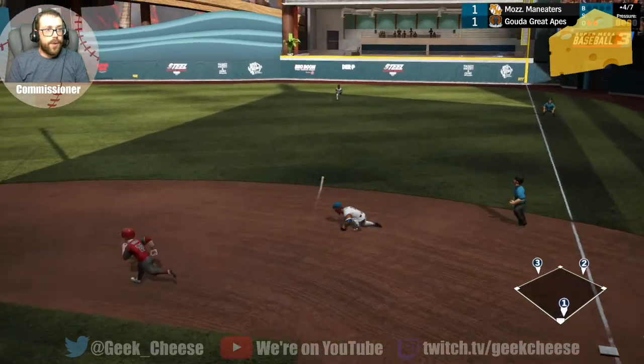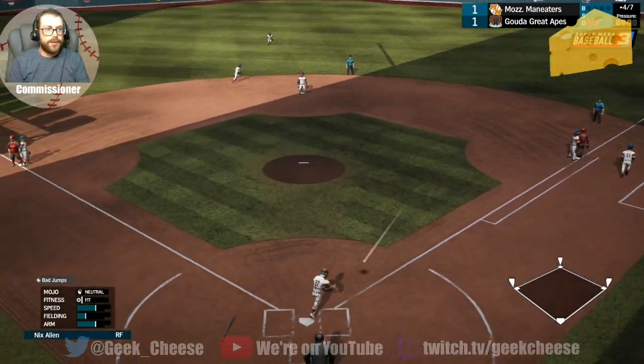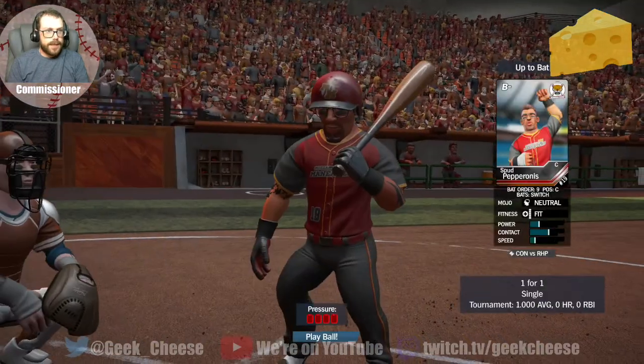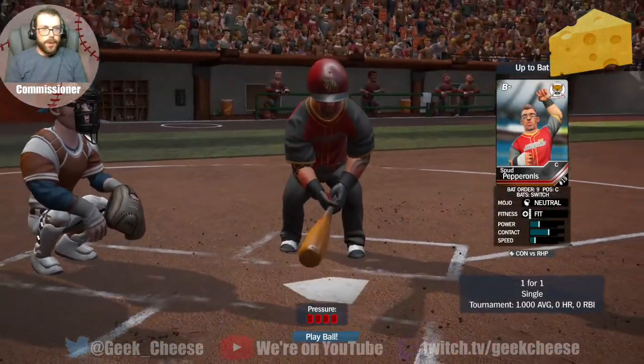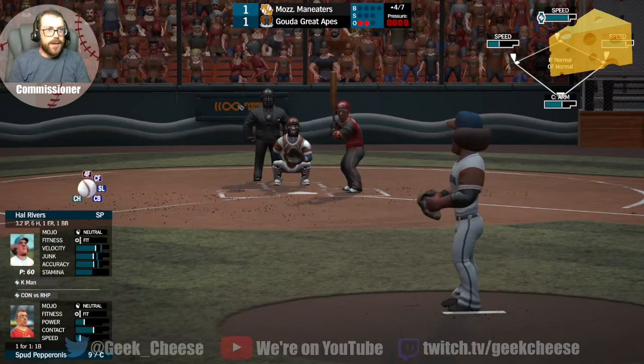Great Apes definitely have a great rotation, as that one is hit into right field, and they hold the runner. Wisely hold the runner. Good arm there. Allen and Spud Pepperonis steps in. Big chance to make a difference here.